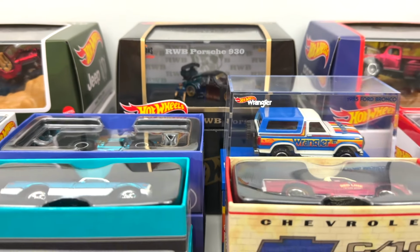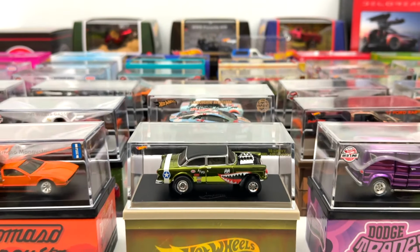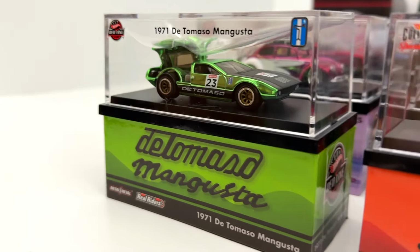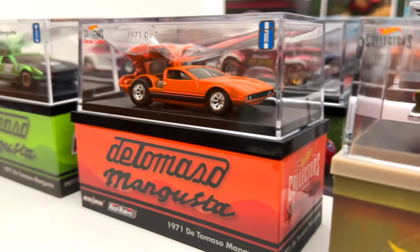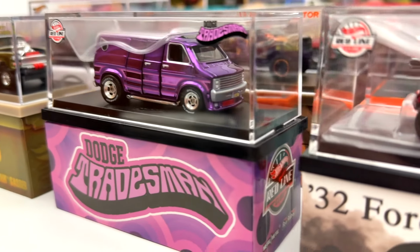What's going on, guys? It's HotDiecast Garage, and in this video we're taking an up-close look at my collection of Hot Wheels Redline Club cars. I have a fairly decent sized collection, so in this episode we're only going to focus on the Redline Club cars that are inside of display cases.